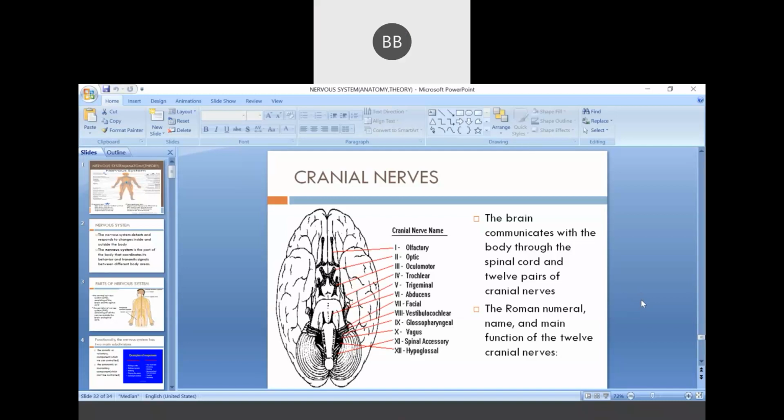Okay, very good. So the central nervous system consists of what? Brain and spinal cord. And the peripheral nervous system, PNS? All the nerves which are outside the brain and the spinal cord.